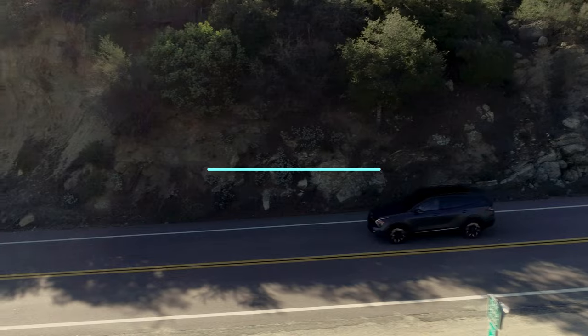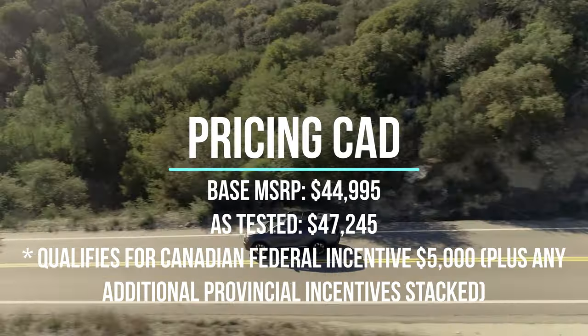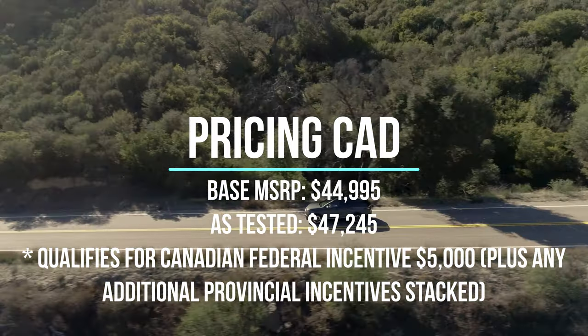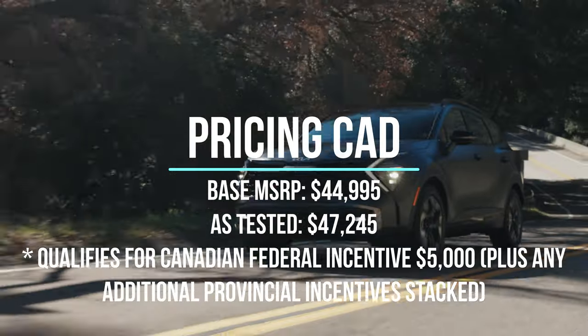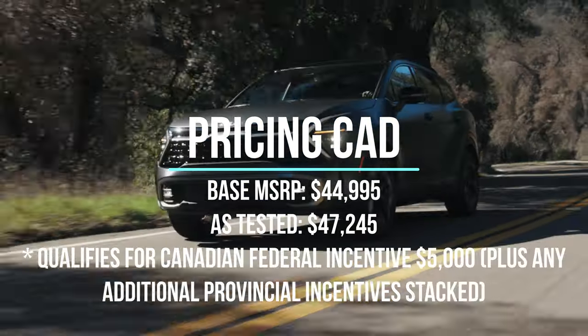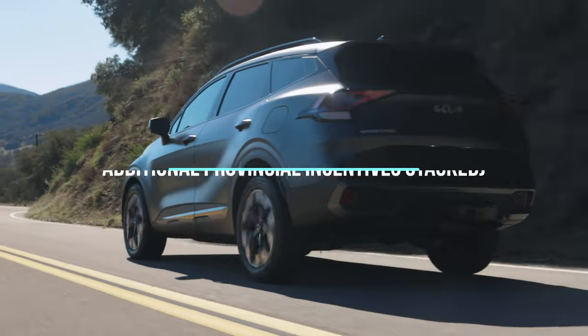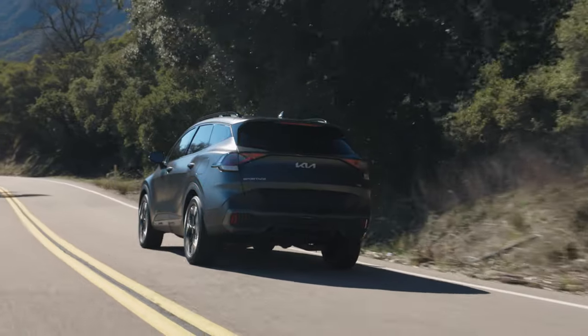If you buy the Canadian version, you get the $5,000 off of this federally, and then you can also stack that with provincial incentives, and that could really bring that difference between the hybrid and the plug-in hybrid down substantially. So it's worth looking at. Sorry, $8,500 is the difference there. So it's worth looking at. You could make up that difference then with the incentives and gas savings in about 2 to 3 years.